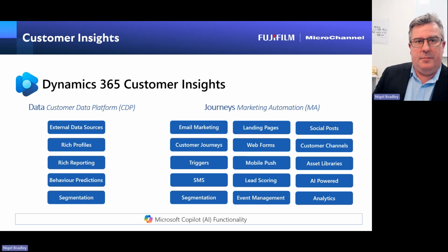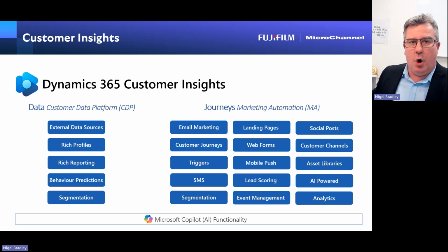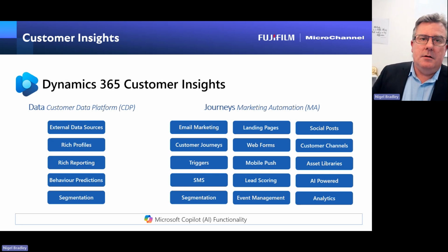But traditionally what people actually think around marketing automation is, right, well, let's just get all of our customers and send a newsletter out every month, or let's blast them with a weekly offers email. Marketing has come a long way since then, and we'll start to have a look at how that actually will impact. But that can be part of it, but there is so much more to it than that.